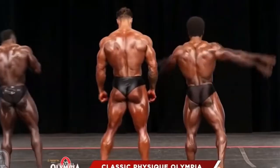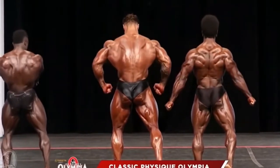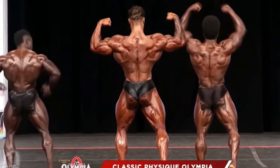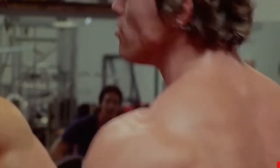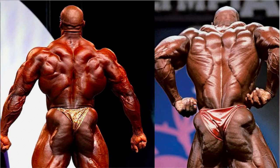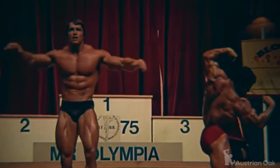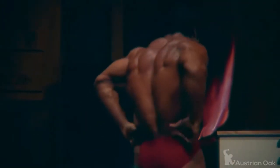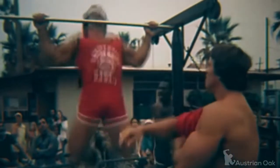We've seen some impressive backs in our time, and the back is always said to be one of the most important features on a human body. Shows are won from the back after all. People like Ronnie Coleman, Dorian Yates, and even Franco Columbo have some of the craziest backs of their time, and they really showed everyone up when they went on stage.